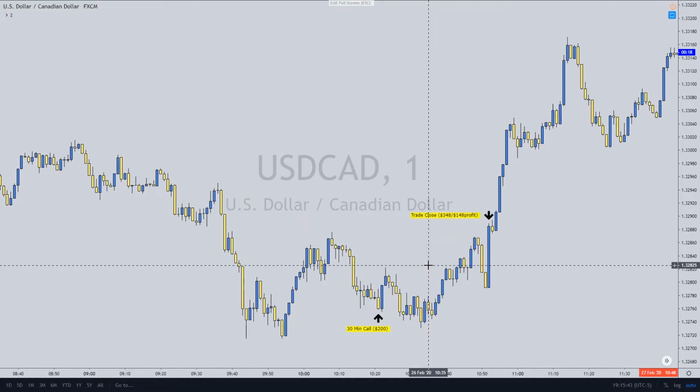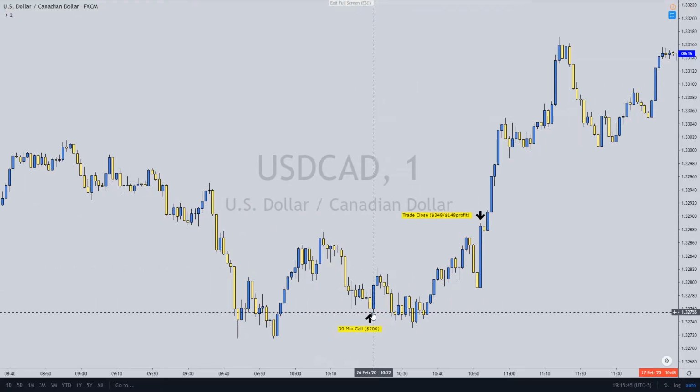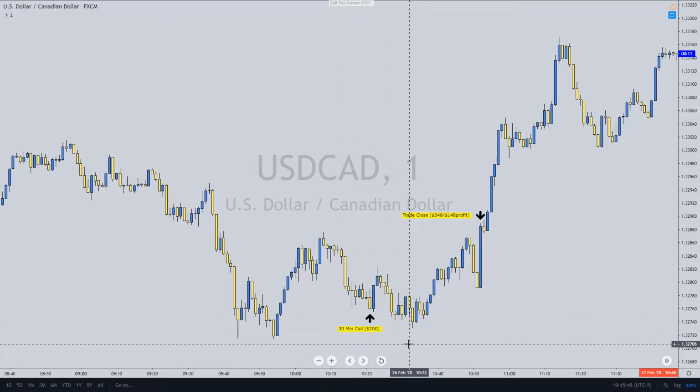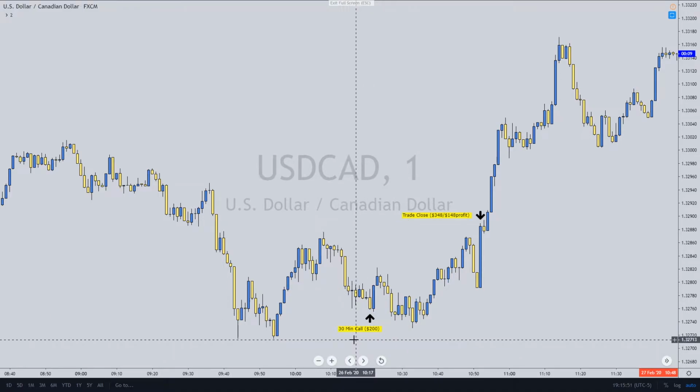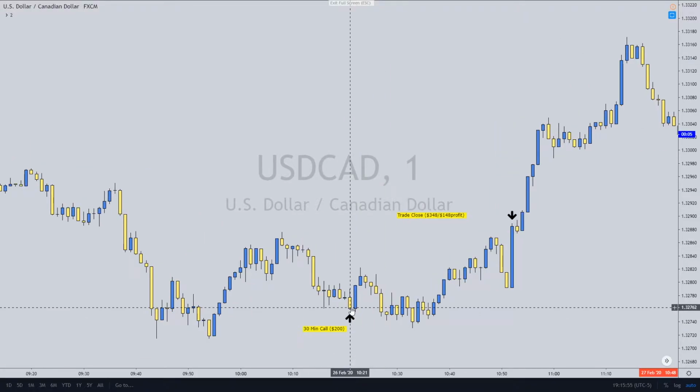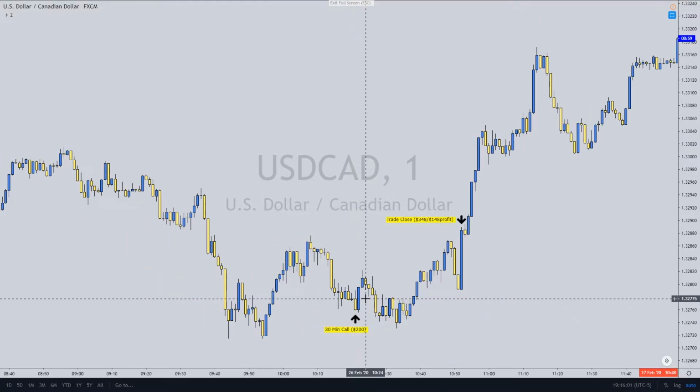There's actually a funny story with this trade. When I entered it, I didn't realize that I had not entered the right information on my trading platform, and I thought it said 30 minutes, but it actually said 30 seconds, and we took that trade as soon as this candle closed. So luckily enough, the candle that followed it was a big engulfing one, and I ended up winning that 30-second trade too.